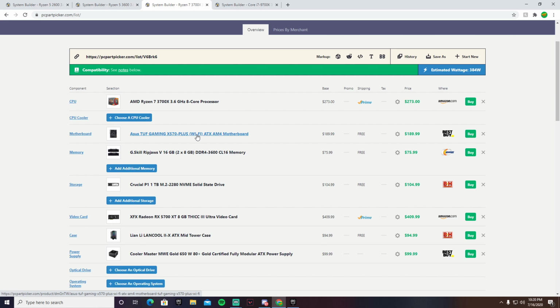Also, the same memory, as I said, 3600, one of the fastest memory speeds you can get. Now they're obviously coming out with the new speeds, but it is just so great for the price of only $75.99. Same 1 terabyte. I'm guessing you won't really need more than 1 terabyte.